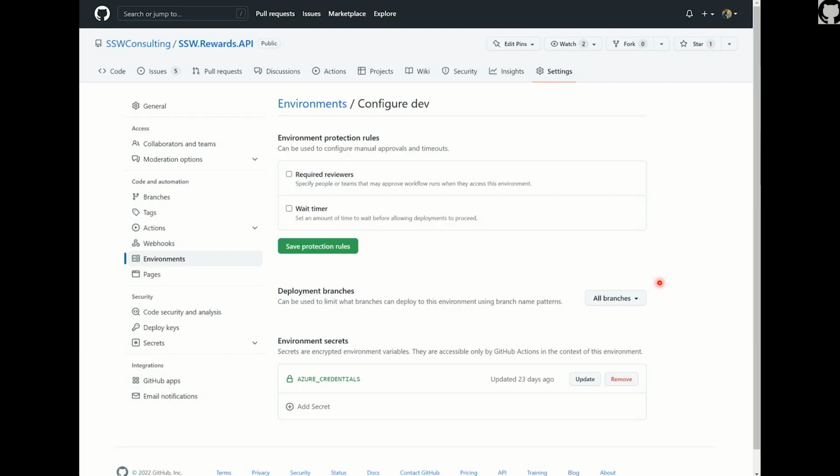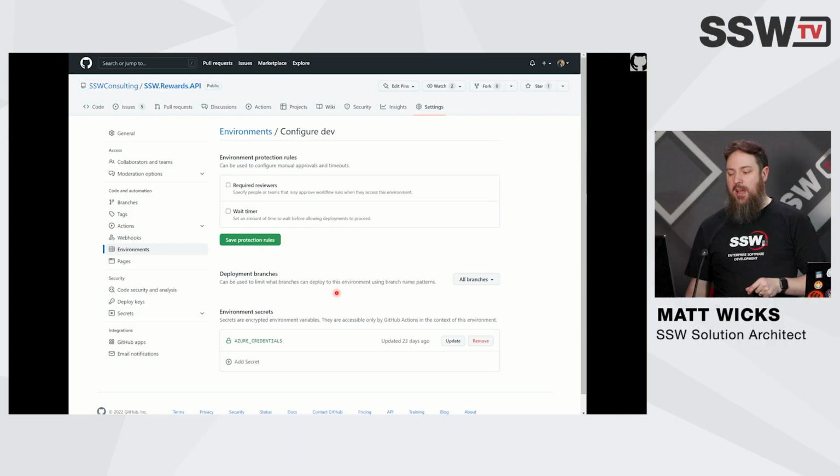On GitHub, it's a little Spartan. So we do have the ability to have required approvers or required reviewers. So people or teams that need to, you know, say yes. We can specify a wait timer in case we want to make sure that, hey, look, you just deployed to UAT. Let's let it sit for 24 hours before going to prod. We can put those checks in place. We can do deployment branches, so branch filtering. But that's about it.